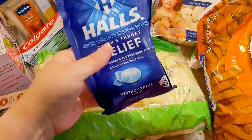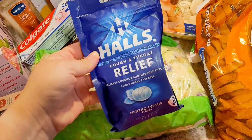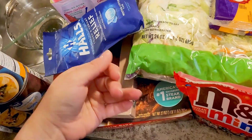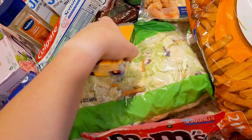I got some cough drops because I organized our medicine cabinet the other day and realized that we didn't have any menthol ones. We just had soothing ones, and I like to have them because I feel like every time I get sick or a sore throat, it just hits me and I need it right then.